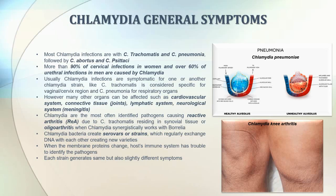And usually chlamydia infections are symptomatic for one or another chlamydia strain, like Chlamydia trachomatis, for example. It is considered specific for vaginal and cervix region problems. The Chlamydia pneumonia for respiratory organs, as the name already suggests.